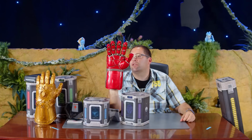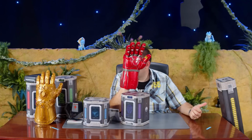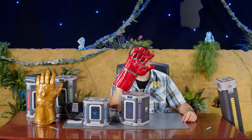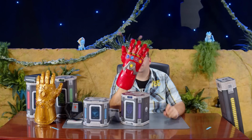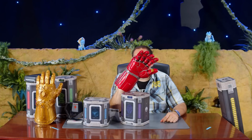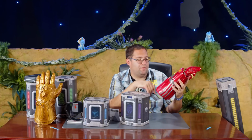So these are $100 if you want, when they do come, again, considering the 5 stones in the plastic briefcase are $40. I don't think it's that bad because you get the 6 stones in a box and also the actual gauntlet. It's a fun souvenir if you like movie replica stuff.